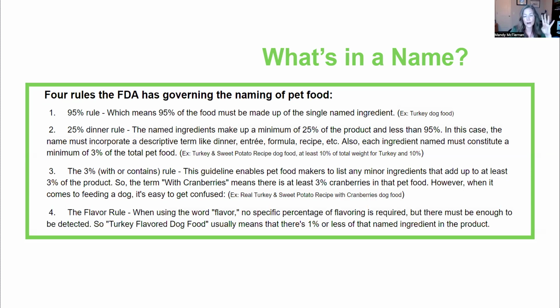And rule number 4, our final rule, the flavor rule. When using the word flavor in the naming of our food, no specific percentage of flavoring is required, but there must be enough to be detected if someone were to put this into a laboratory and run a DNA test or some kind of testing to determine if that's in there. It has to show up.